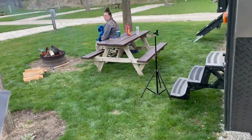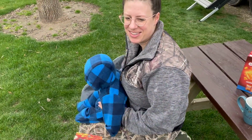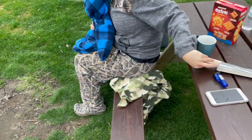And then I got Caitlin a little surprise here that will show. Caitlin, I got you a surprise. Marshmallow sticks. Oh, you found sticks. Nice. I found some in the store. Thank you. Cool. Yeah. They got all the essentials up there if you need it.